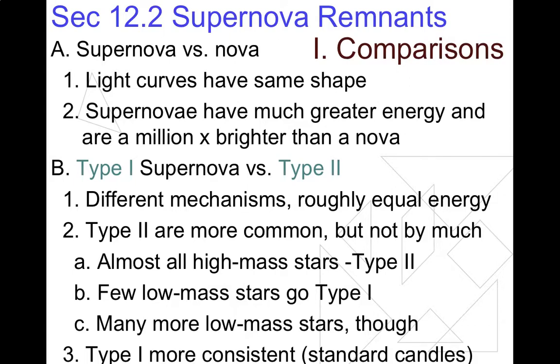Why is this important? Well, if the peak brightness is the same every time, we can use these as what we call a standard candle. A type 1 supernova is a very important standard candle in astronomy. That's when we use the inverse square law and compare the brightness. I usually use light bulbs as an example instead of candles. To use the inverse square law, you have to make sure you're using things of equal brightness, like two 60-watt bulbs or two 75-watt bulbs. And so it's very important in the next chapter, when we talk about measuring galactic distances, that we have these type 1 supernovae to use for distance.